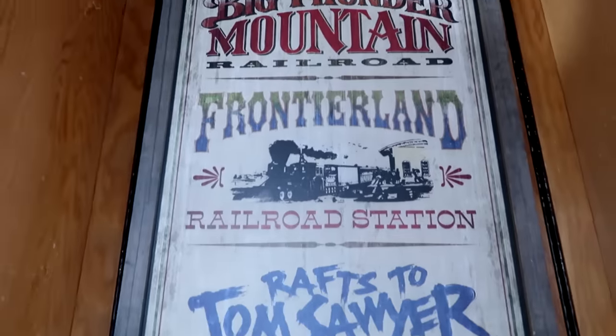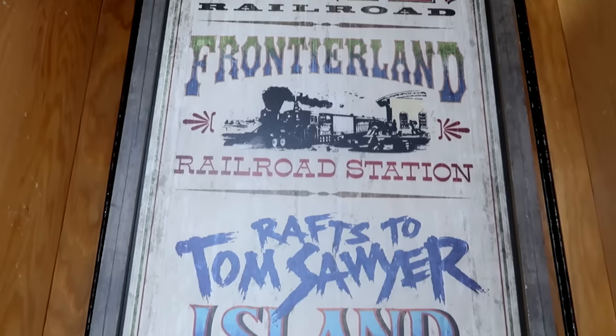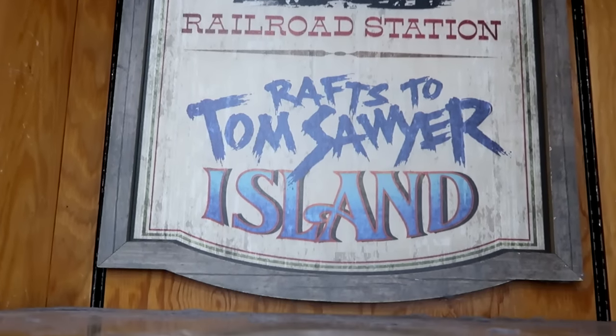And I do love what they're doing here with the different signage at the outlet. Up here is a really neat one. Big Thunder Mountain Railroad. It says Frontierland and radios and railroad station.